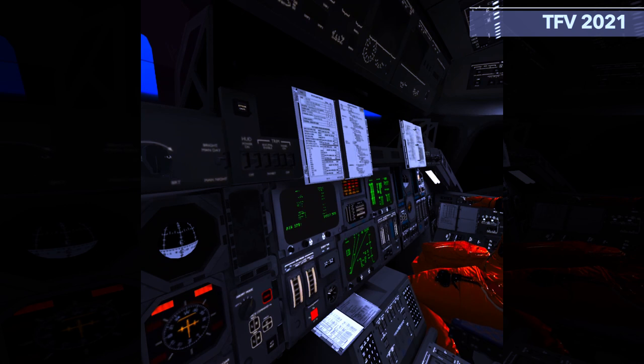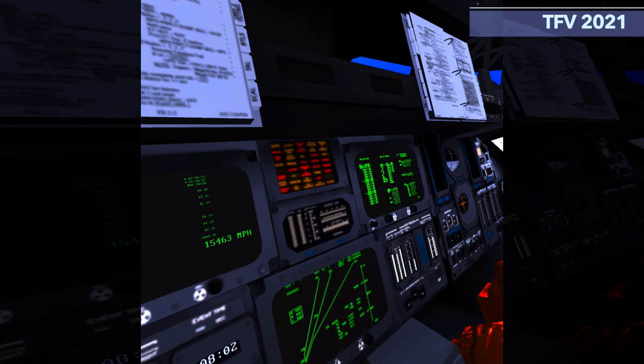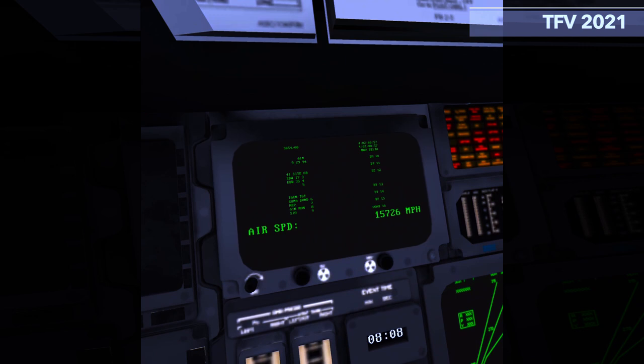Yeah, this helmet's heavy. Velocity now 19,000 feet per second. You know, with this DSO and the clicks in the G-suit, you sort of get squeezed every which way you can. Okay, just go easy, guys.